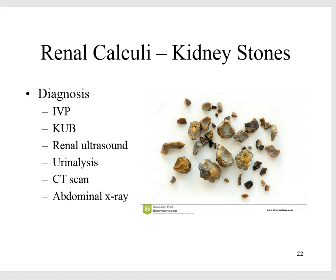The diagnosis is made by an IVP, which is an intravenous pyelogram, KUB, which is the kidneys, ureter, and bladder, renal ultrasound, urinalysis, CT scan, abdominal X-ray, or an MRI. Now, calcium phosphate or calcium oxalate crystals may separate out from the urine. They grow too large to pass out of the body.